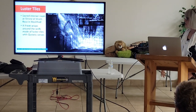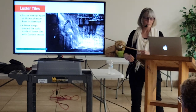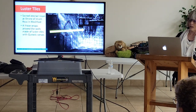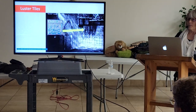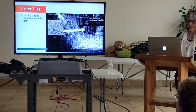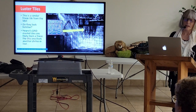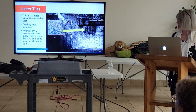There's a frieze, and I want to point this out. There's a frieze that wraps around the room of luster tiles with Quranic verses. There it is right there. And then this is a similar tile from the Met. Does it look familiar to anybody? Like the Turkish ones? I believe that the Hearst Upper North Duplex mantle tiles are from a frieze like this one from another shrine in Iran.